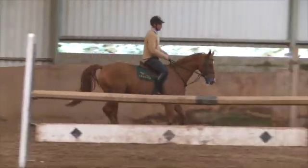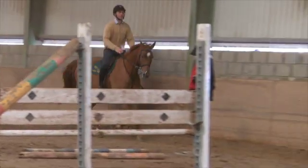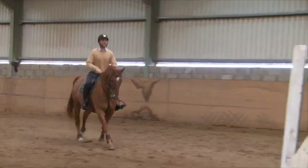I think it's important not to change your canter balance from what you do on the flat to when you do jumping. So just coming to the fence here and just keeping it straight. It's a nice easy stride coming up.